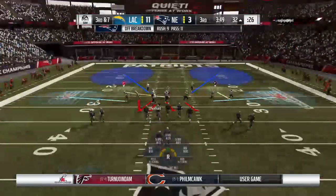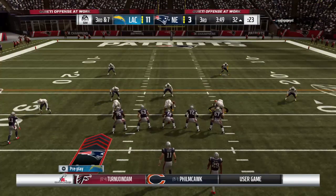New England on 3rd down. They've been okay, 2 for 3 thus far. Right, now, this is 3rd and 7.